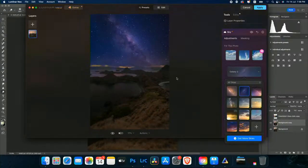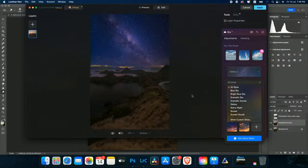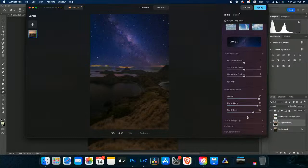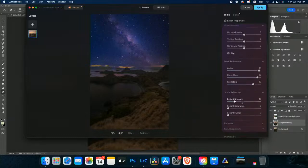Okay. Now, you will tell me, Khalid, okay, you put sky like this, but then the foreground does not match. This one here has a matching slider. Look, it has something called scene relighting. So when you come here, you put relighting scene, it changes to dark. Now it's dark. See? Put saturation up. If you have a human here and you want him to pop out, you just put relight human up. That's it. It will go up.